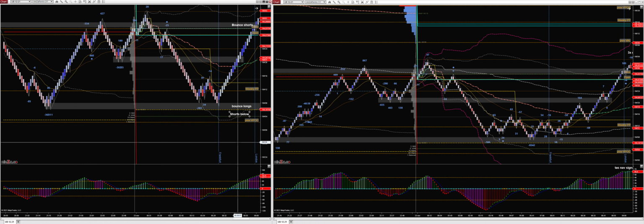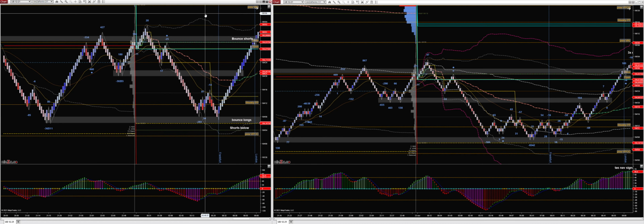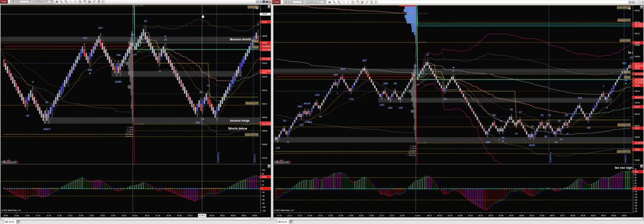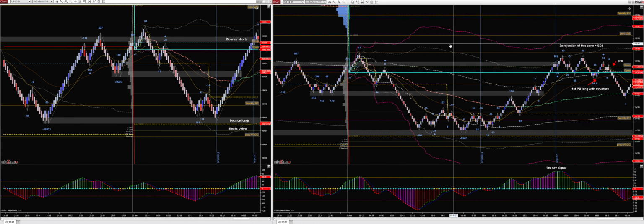Shorts below here. We got also previous VPOC here. If this thing gets broken, there will be a big push, but many times it acts as a strong support resistance. So this is our plan in this trading session. This is our plan: bounce shorts and longs above. I'm gonna show you what the setups were.